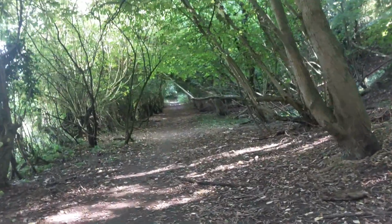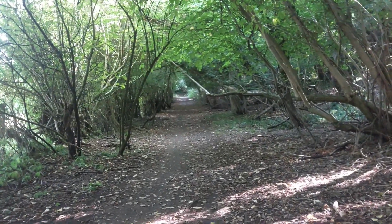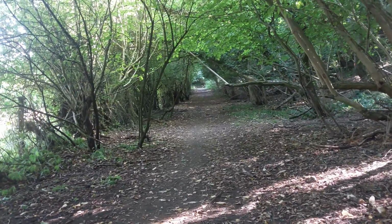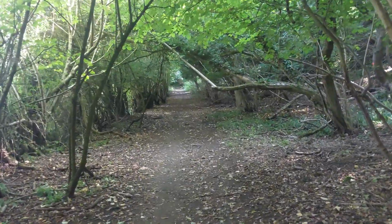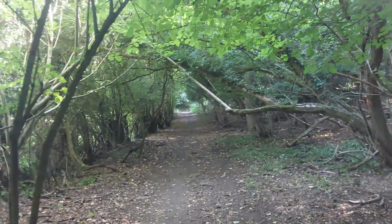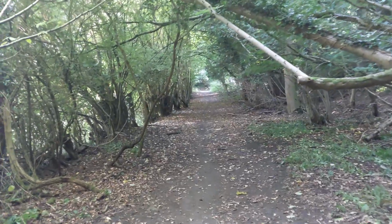Now this is a really nice part of the path in front of me. As you can see, it's well shaded from the sun and well protected from the heat, so it's nice and cool around here. I really do appreciate this section of path.